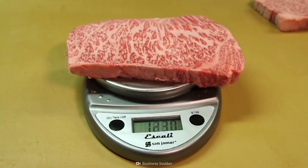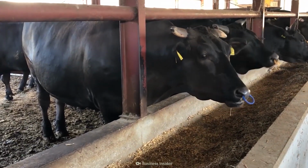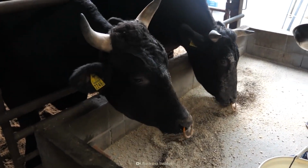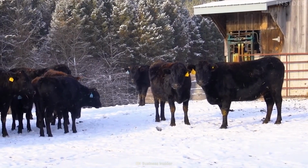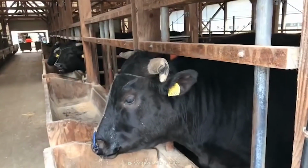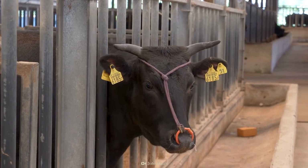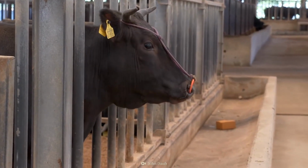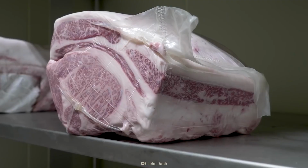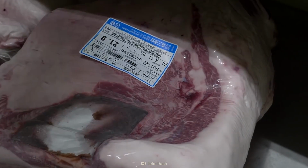Kobe beef is remarkably rare. Only 3,000 Kobe cattle are taken to market each year due to the certification process. The cattle have to be high enough quality to be raised for Kobe. Pure-blood Tajima-Gyu cattle are the only cattle breed considered capable of producing Kobe beef. The Hyogo government keeps the 12 best bulls in a special facility, and they inseminate the Tajima cows. After they're slaughtered, only half of the Tajima cattle qualify as Kobe beef.